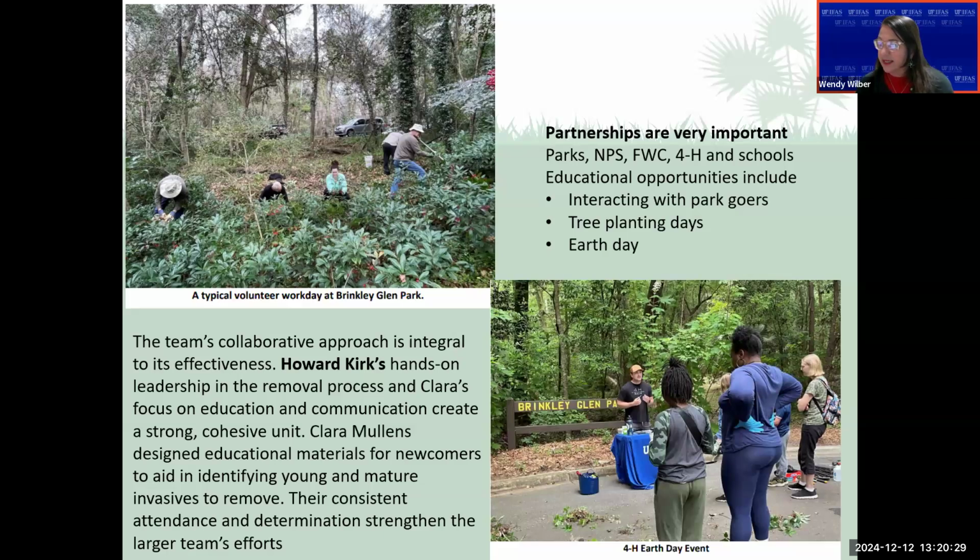plant removal. So Howard Kirk and Clara Mullins have really done a lot of work up there in Leon County at Brinkley Glen Park. And they're trying to help people identify these plants and learn about their removal and why it's important to get these invasive plants under control, especially in these public areas. So good job, Leon County.